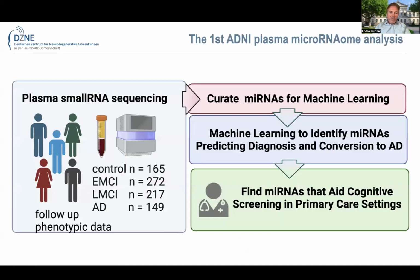So what we did was we provide here the first small RNA sequencing data on the ADNI cohort. And we had really well characterized and selected patients that were classified as control, early MCI, late MCI, or Alzheimer's disease with follow-up phenotypic data. And what we wanted to do in the first approach is to create the microRNAs from machine learning and then identify microRNAs that can predict the diagnosis and the conversion from MCI to AD.